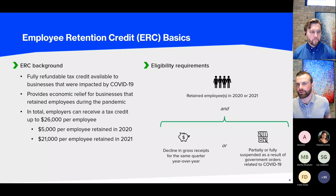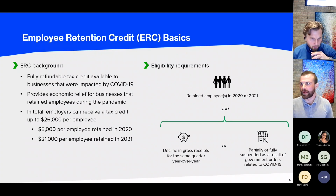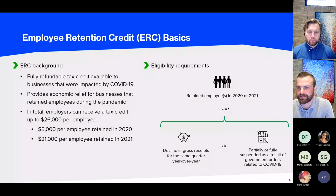Great. Really what we want to do here, I know a lot of this is for interest in the fast track product, but we didn't want to just jump right in without giving a really brief refresher on the employee retention credit basics, giving some background on what it is, and then further providing some clarity on the eligibility requirements.